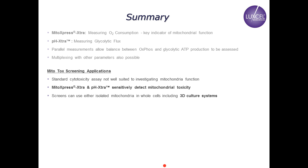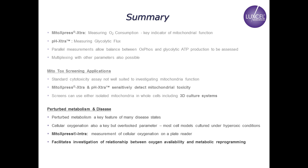We can apply to mitochondrial tox screening, and that allows us to sensitively detect mitochondrial toxicity. Those screens can be done in isolated mitochondria or in whole cells, including 3D systems. And finally, we can apply to a variety of disease states. We're just picking, I suppose, maybe a very crude interrogation of cancer metabolism and the Warburg effect on those last few slides.